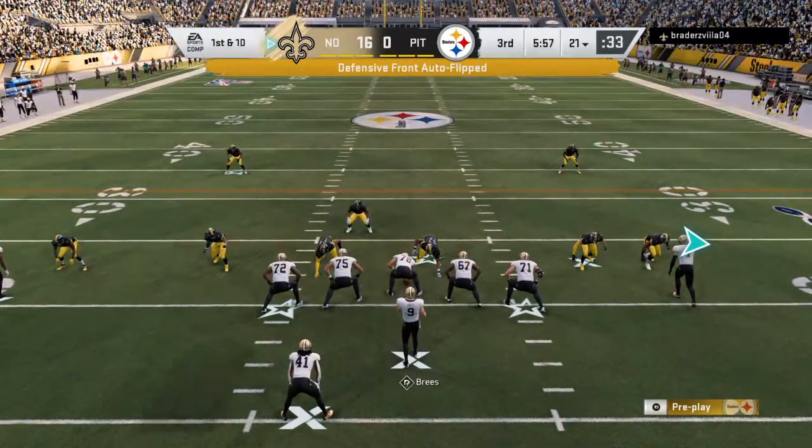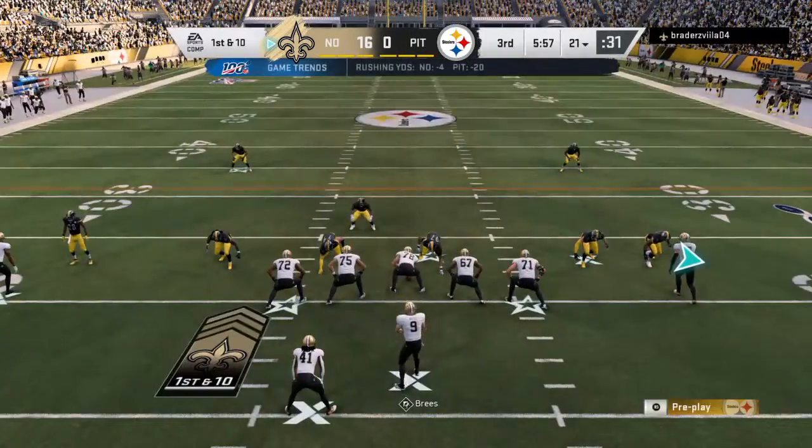The Saints offense on the field, ready to get their drive started. And for them, a touchdown.